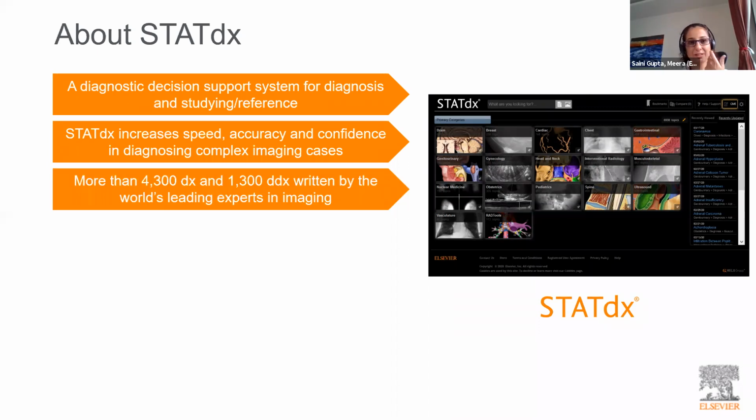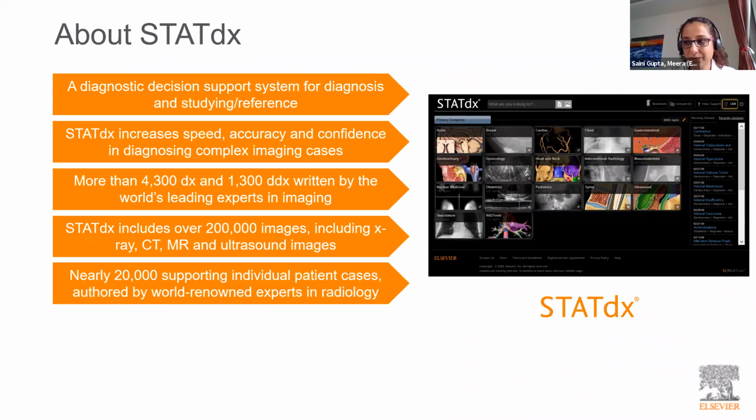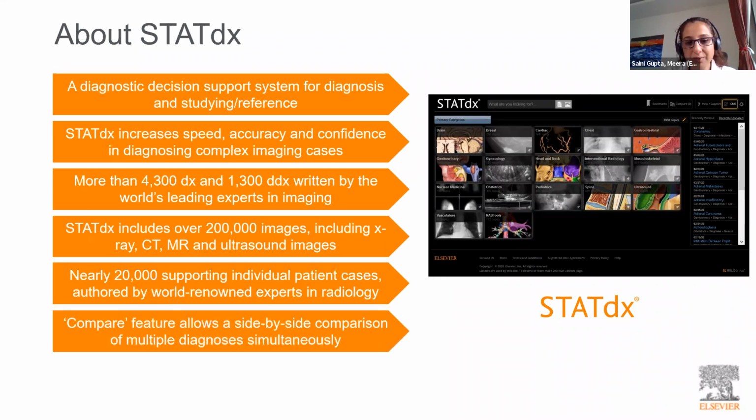It has been proven to increase speed, accuracy, and confidence in diagnosing the most complex imaging cases. And in order to do that, STATdx has more than 4,300 diagnoses and around 1,300 differential diagnoses written by the world's leading experts. It has over 200,000 annotated images supplementing these diagnoses and nearly 20,000 cases. We also have a compare feature that makes it very easy to compare differential diagnoses side by side. And on top of this, STATdx also contains comprehensive normal imaging anatomy and tables and calculators to help you with report writing.